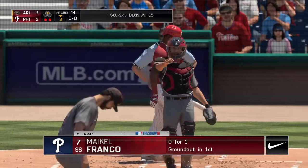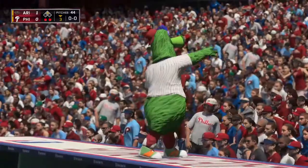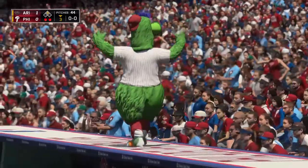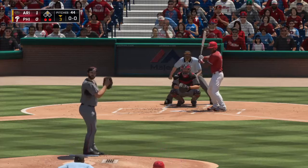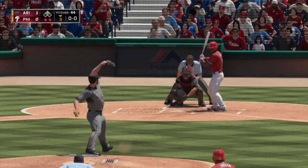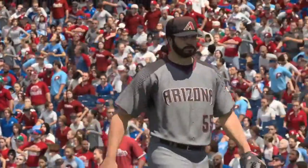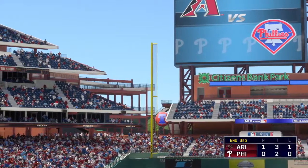So striding in, Maikel Franco, as he'll look to bring home that tying run from second with a base hit into the outfield. From the stretch, here's the pitch. Hit hard on the ground to second. Throw on to first, and that error won't come back to haunt him after all as the inning is over. A golden opportunity to get on the board here goes for naught.